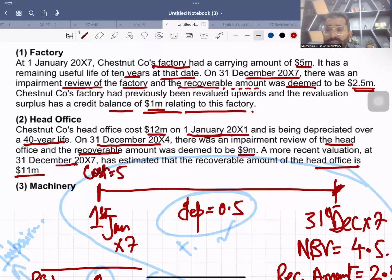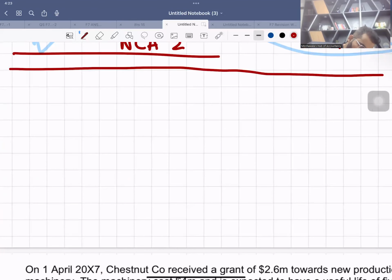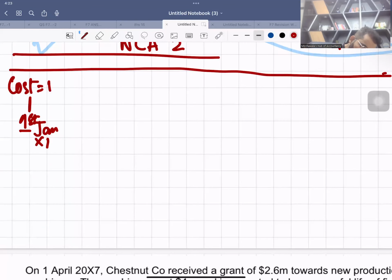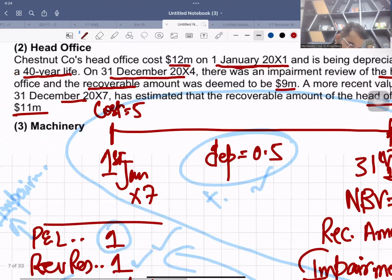I hope you remember the rules for reversal of impairment. Just look at these numbers and then let me move the screen and I'll solve it with you properly. Okay, let me do it here. This is 1st January X1. The cost is 12 million, and initially your life is 40 years. After 4 years, it's 31st December X4. Yes, it's 31st December X4.